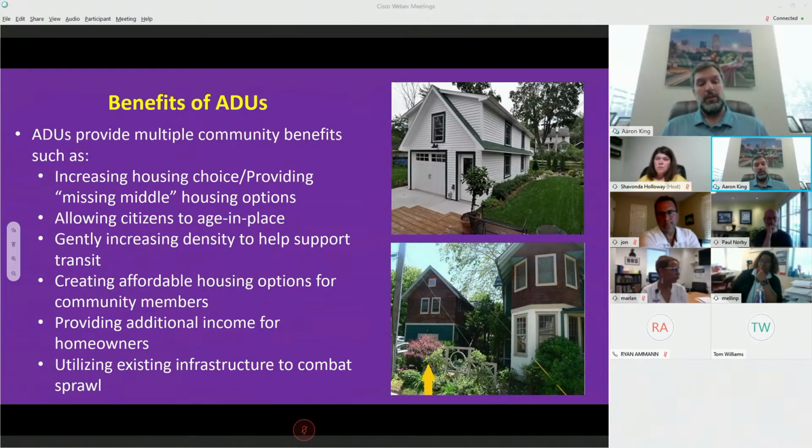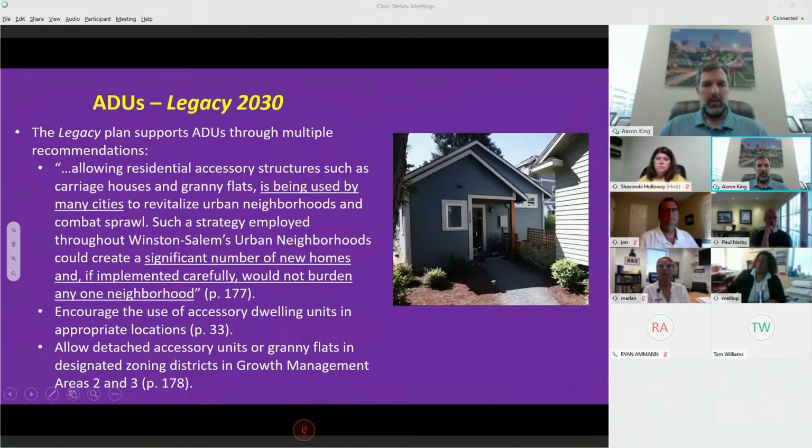And then another good benefit of accessory dwelling units is it utilizes existing infrastructure to combat sprawl. And in our shop, in the planning department, we talk about sprawl a lot and the harmful effects of that. The good thing about accessory dwelling units is they're going to be located in areas where infrastructure already exists. So water and sewer already have to be in place to serve the main house. You generally are going to have your other support structures in place, your parks, schools, services, things of that nature. So those are already in place, and accessory dwelling units just piggyback on that.